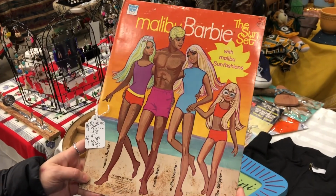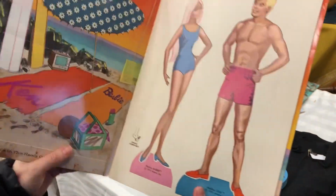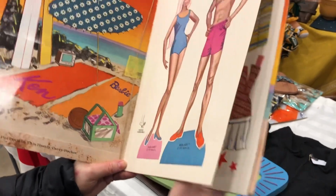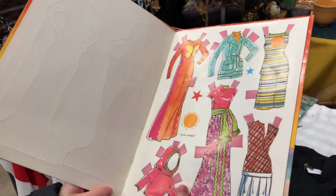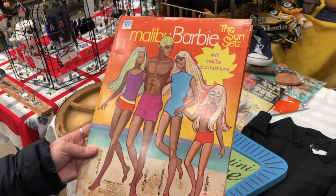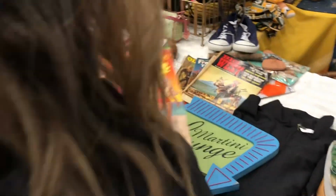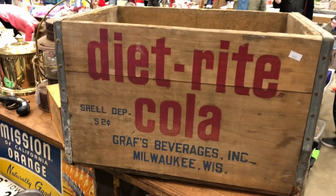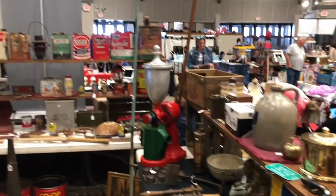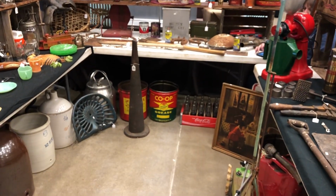Look at this old Barbie. The sunset with Malibu sun fashions. So yeah, you cut these out and put it over them. I had a Superman like that. Back when you could cut that out of the comic section in the back of the newspaper. This Diet Rite case. That is cool. All these old retro cans, oil cans, Coke bottles.